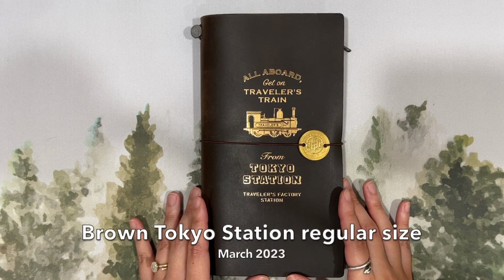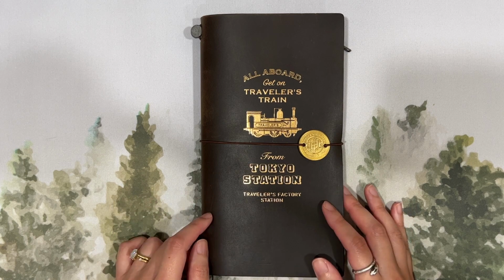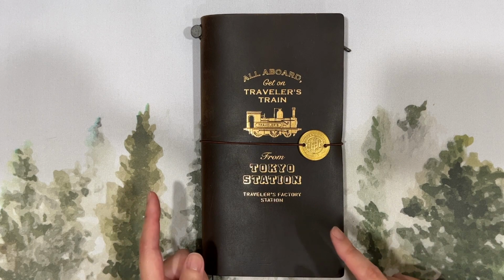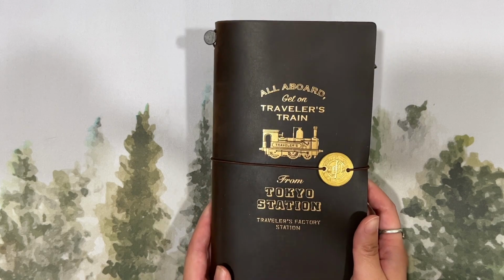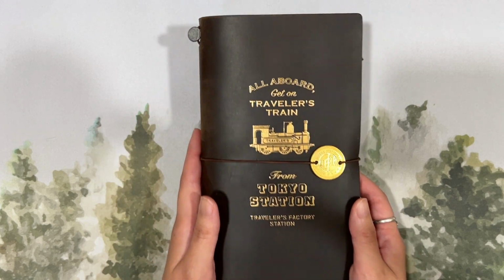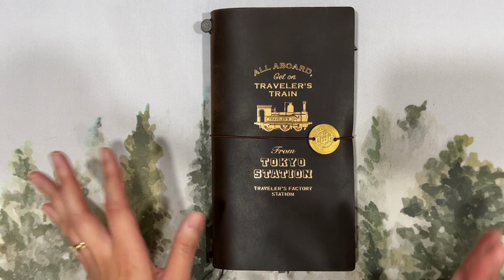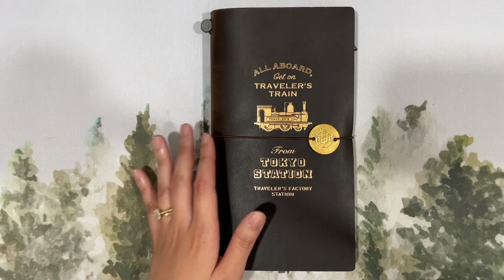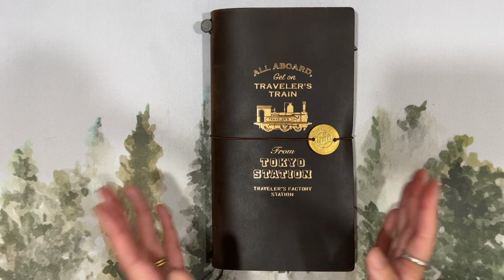This traveler's notebook here is the brown Tokyo Station regular size traveler's notebook. I also got this in March 2023 alongside the Superior Labor one that I just showed you. So basically at the same time. I bought this myself at the Tokyo Station Traveler's Factory. And this is the one that I really wanted to get myself at the location, despite the fact that there are lots and lots of people doing third-party selling and it's accessible through different means, but I just really wanted to be there in person to buy this for myself.